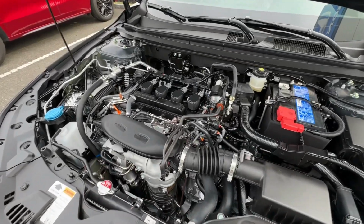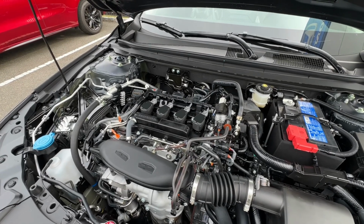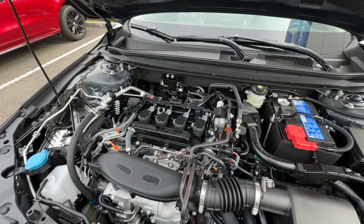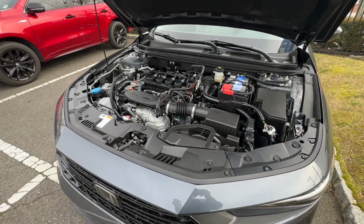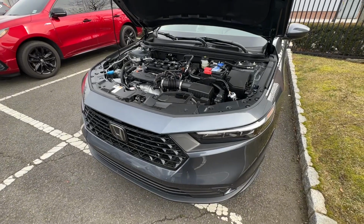We've also not seen here personally, but from talking to different technicians from other dealers across the nation and North America, some pistons cracking on the 2.0 hybrid. So again, I had not seen anything like that here, but if I do come across one of those engines, I will most likely make a video on that as well.